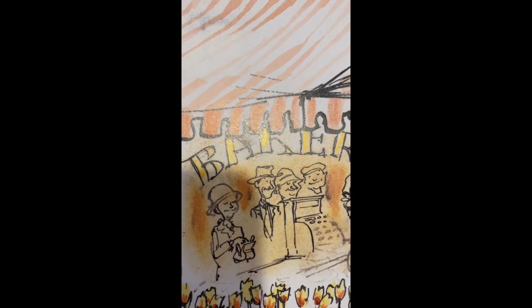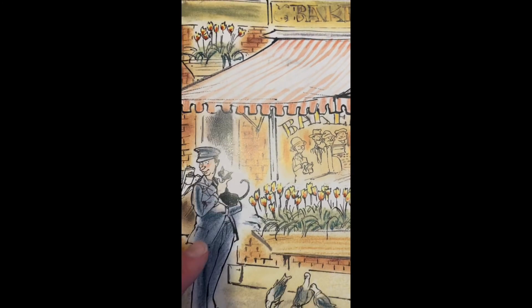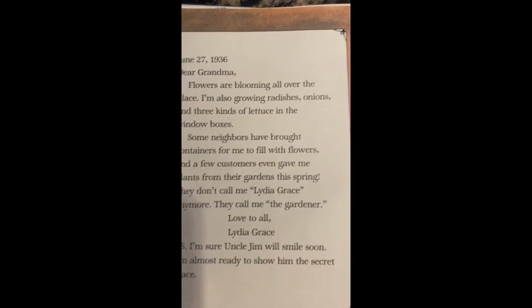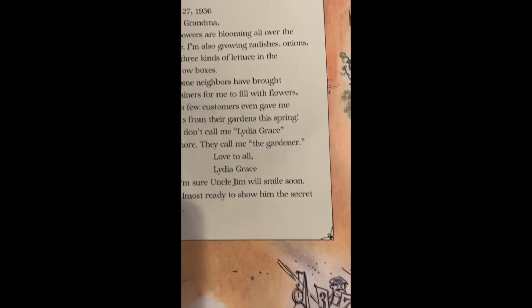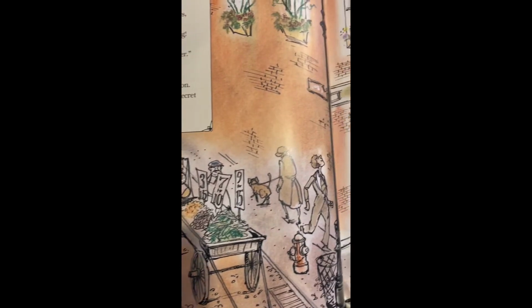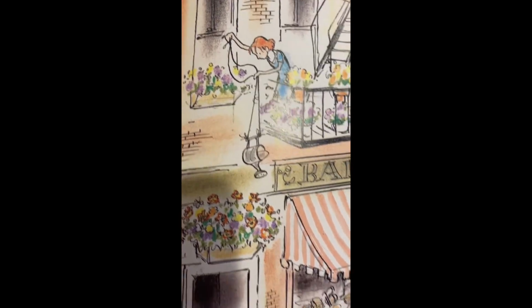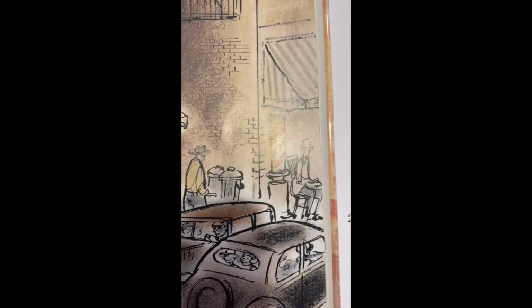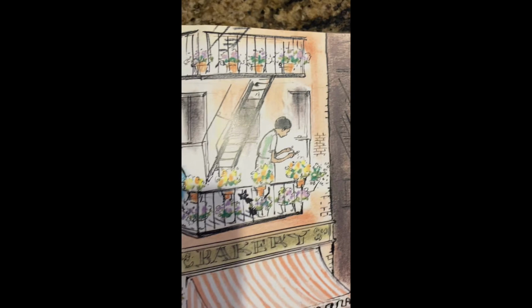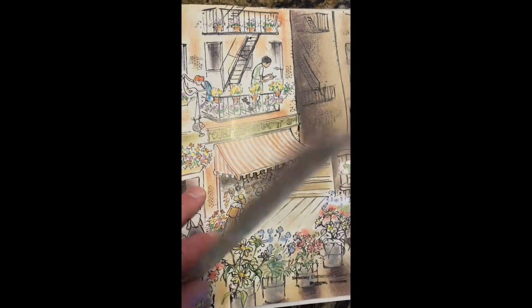Yes, I saw Uncle Jim almost smile today. The store was full, well, almost full, of customers. June 27th, 1936. Dear Grandma, flowers are blooming all over the place. I'm also growing radishes, onions, and 3 kinds of lettuce in the window boxes. Some neighbors have brought containers for me to fill with flowers, and a few customers even gave me plants from their gardens this spring. They don't call me Lydia Grace anymore. They call me the gardener. Love to all, Lydia Grace. P.S. I'm sure Uncle Jim will smile soon. I'm almost ready to show him the secret place.